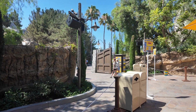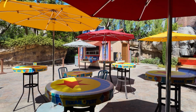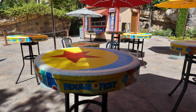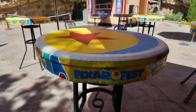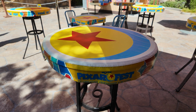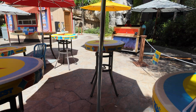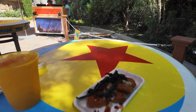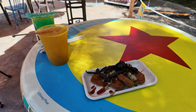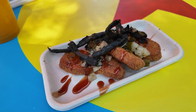We just tucked back into this area where there's another booth. There's always a booth here for a festival. But can we just say, why doesn't Disney World do this good of branding? This is so cute on the table to be like Pixar Fest. I love this. This is cute, but there's literally no one back here. So we're going to try these treats. We got both the margaritas and the impossible chicken. I don't know what's on top of that, but if we're being frank, that looks burnt.